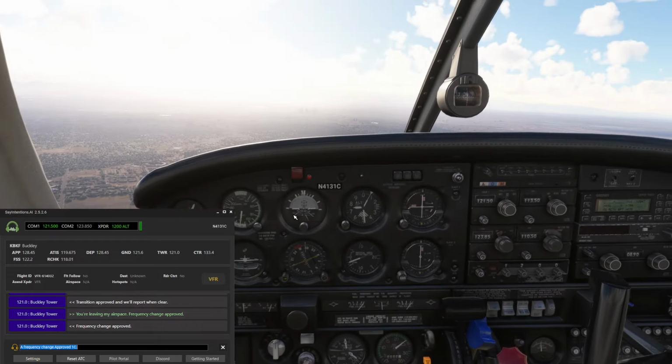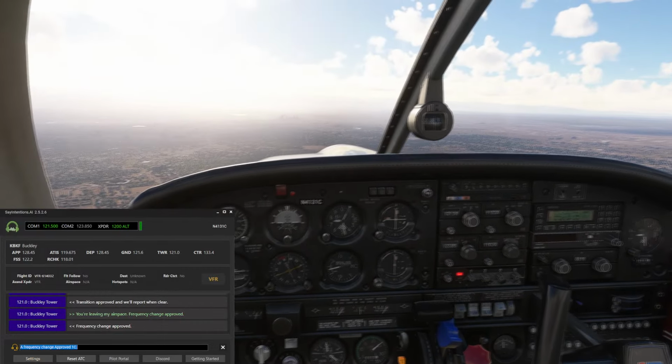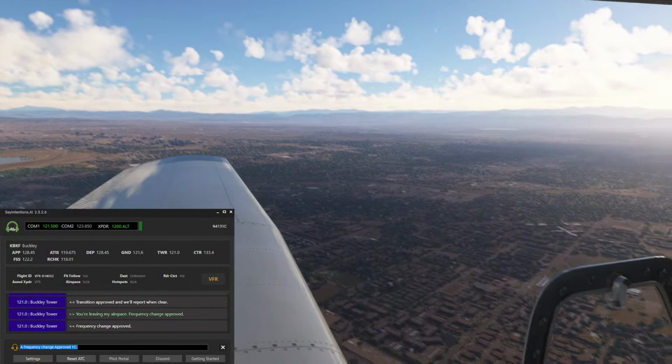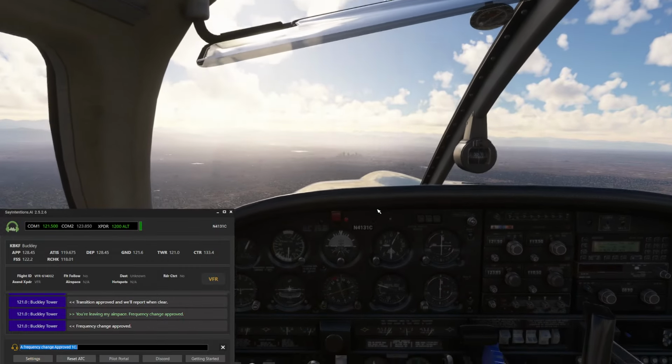Center, Kodiak 508 Romeo Kilo on guard, looking for an... Kodiak 508, guard departure on 135.65. Someone on guard.